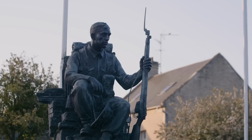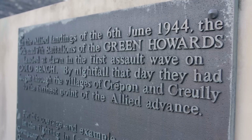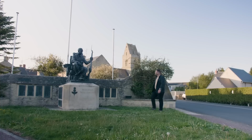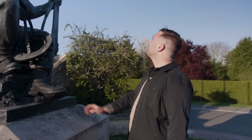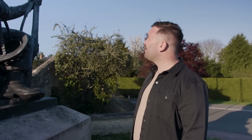Back in Crepon, just a few minutes from the farm where Stan Hollis won his VC, is a memorial dedicated to the Green Howards, a fitting tribute to the men who liberated this little corner of Normandy. It's a fairly simple memorial, really. Just a single soldier sitting on his own, shattered after the first long day of the invasion, and for the Green Howards it had been a long war. We're talking about France and North Africa, then Italy, and now Normandy.